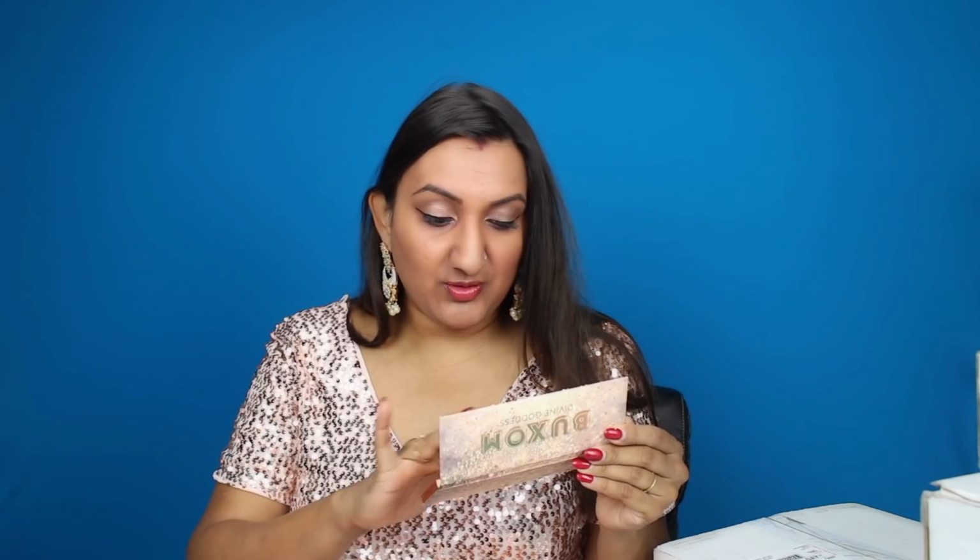Next package we have is from Buxom. As you can see, it's this clear glass container with all this confetti. Guys, this is so amazing. Super excited. This is the new Divine Goddess Luminizing Highlighter Palette. Ooh, baby. Ooh, this is so pretty. Ooh, these are like a creamy, wet finish. I have to swatch them.